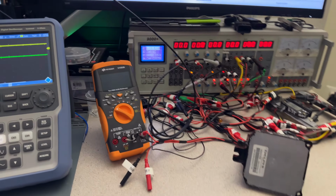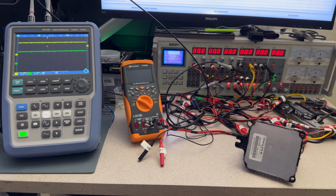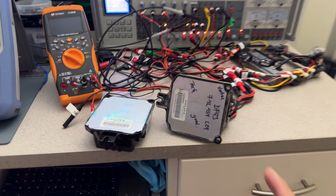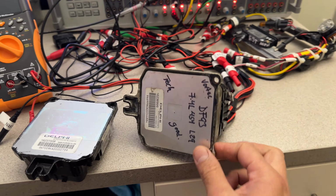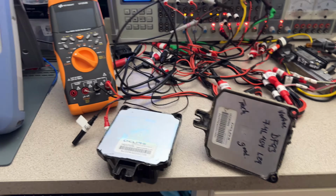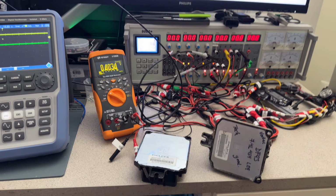So I'm going to unplug this computer. Let me do this and plug his in so we can see he's working too. All right, so again, this is the different computer number, and that's a little corroded outside, but it's working good. So this went off by time. So we're going to do the same thing.